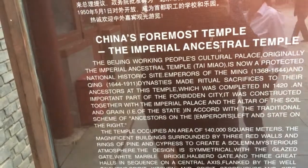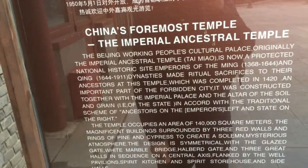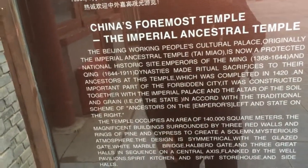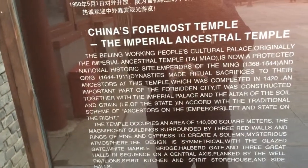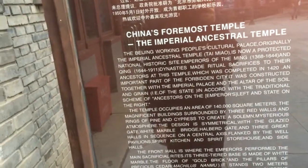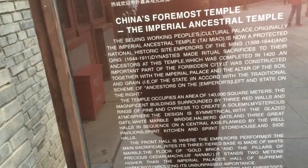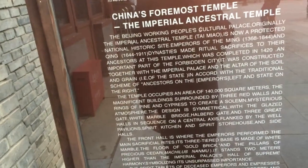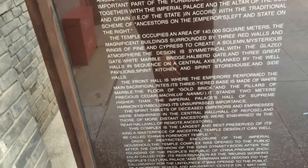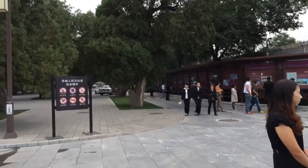It was constructed together with the Imperial Palace and the altar of soil and grain, which is on the other side in Zhongshan Park. Ancestors Temple on the left and Temple Estate on the right is the old way to set it up, I guess, according to Xi'an City, which set the trend for East Asian cities for a millennia. Temple occupies an area of 140,000 square meters, red walls, pine cypress, symmetrical glazed gate, marble bridge, halberd gate, 3 great halls in sequence, blah blah blah. Kitchen, spirit storehouse. Let's see. Floor gold brick, province. Hubei.